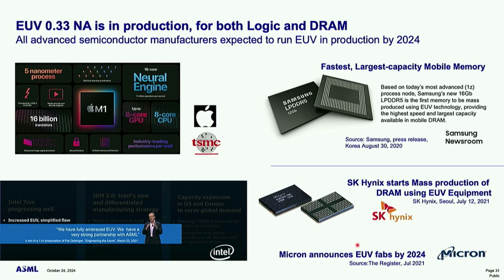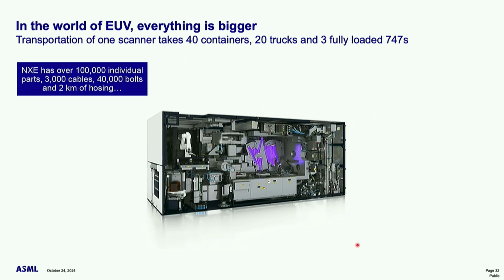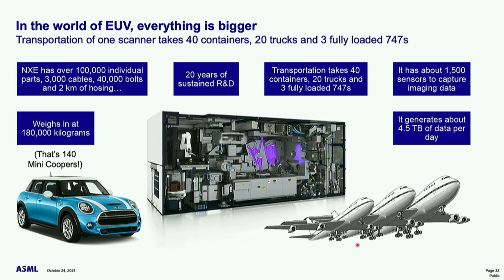By now, chips made with EUV, here you see a sample, are all over the place. I'm going to go quick because I want to show you the latest, some of the details here. So we have more than 100,000 individual parts. The thing weighs about 180,000 kilograms.